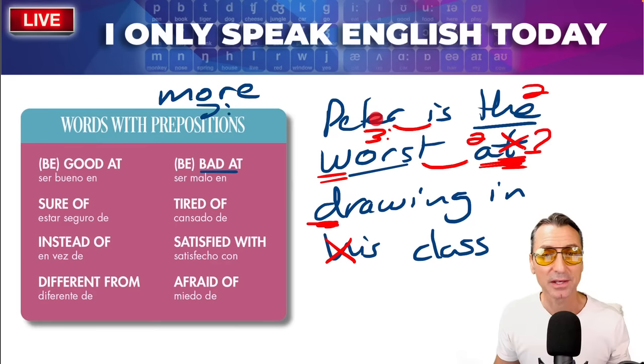Drawing in his class. So now I can say this sentence much more quickly. Peter is the worst at drawing in his class. Peter is the worst at drawing in his class. The only way I can say that sentence quickly is if I do these things.